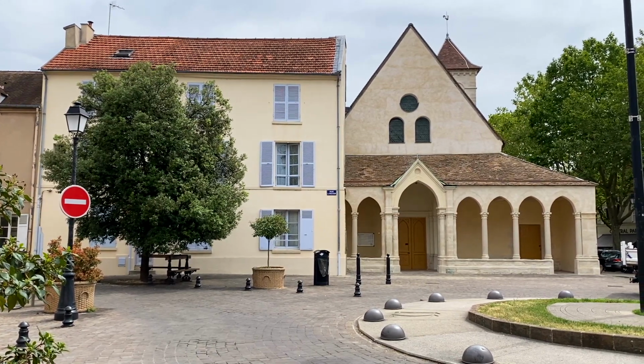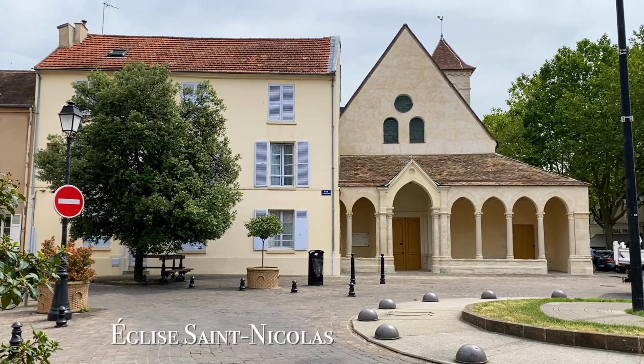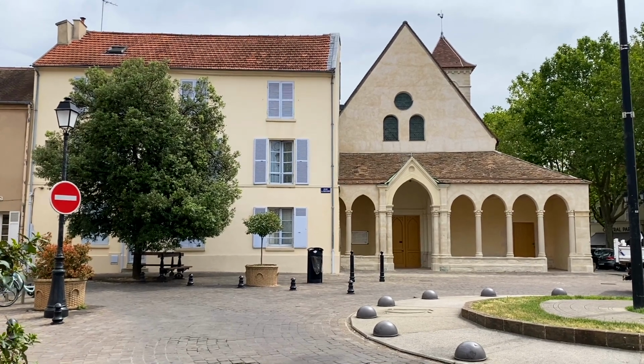This church we're looking at is called Saint Nicholas, Saint-Nicolas, and it's from the 12th and 13th centuries, a good example of early Gothic architecture. And it's nice and quiet in there. I'm going to take you inside and show you what's on display, so to speak, as we get a little closer.